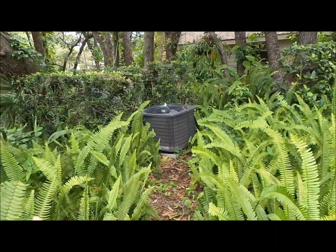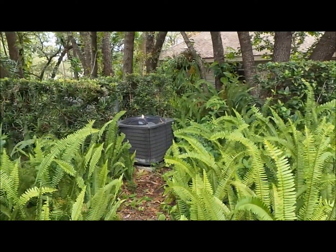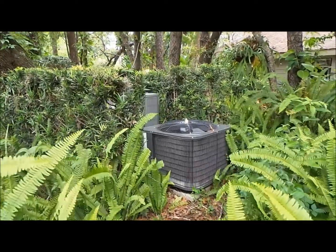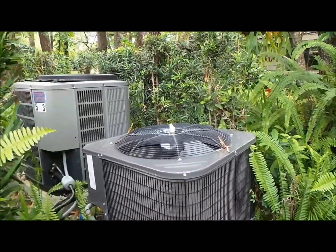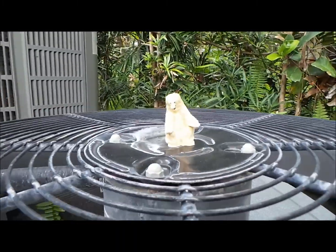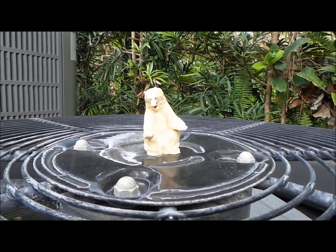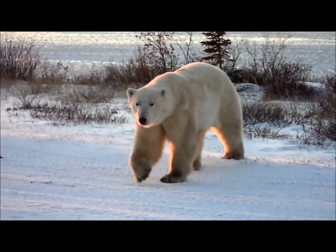Oh, there's the air conditioner again. But wait, what's on the air conditioner now? What's that? It's a polar bear. Well, of course, he's very hot. And a polar bear wants to get cool. That's why he's sitting on the air conditioner.